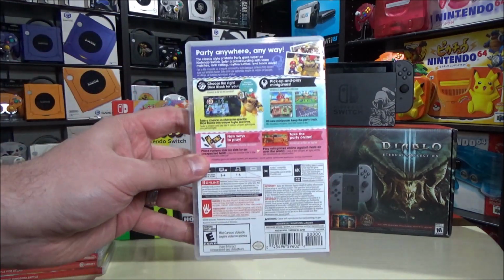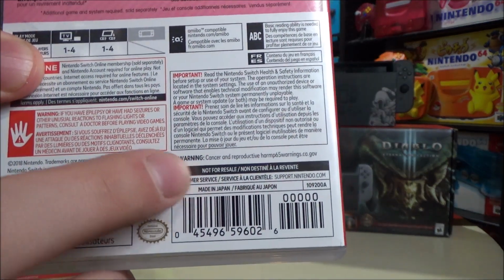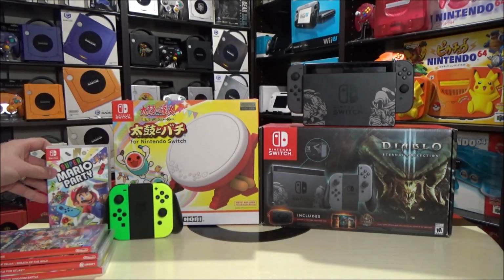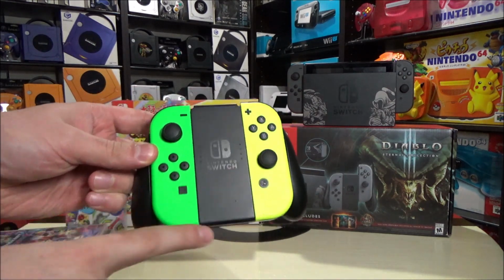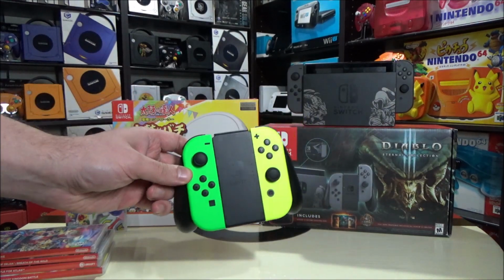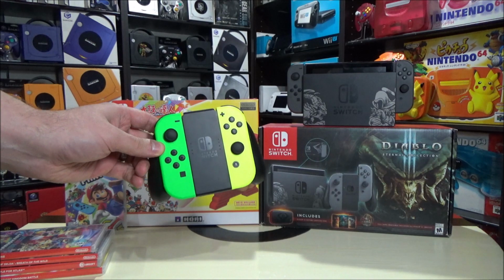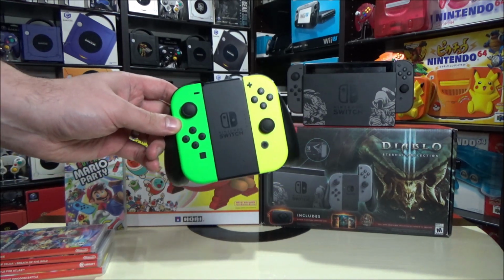So once I took a closer look at this eventually, I noticed that this is the not for resale version, like it says right there, which means it came in a bundle. The bundle that it came with was 2 Joy-Cons. The L is the neon green, the R, of course, is neon yellow. So that's really cool, because that bundle, if it had the big box that came with it, it would be worth like $150. Without that box, it's probably worth around $120.